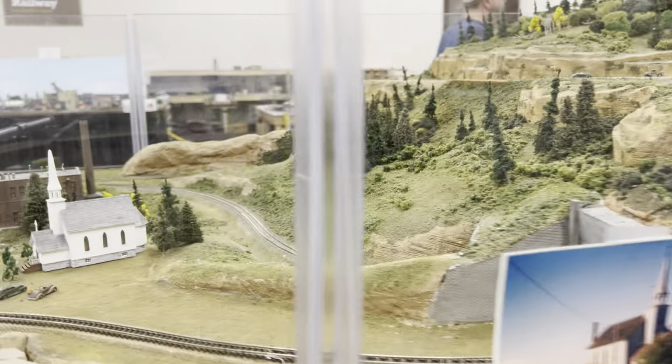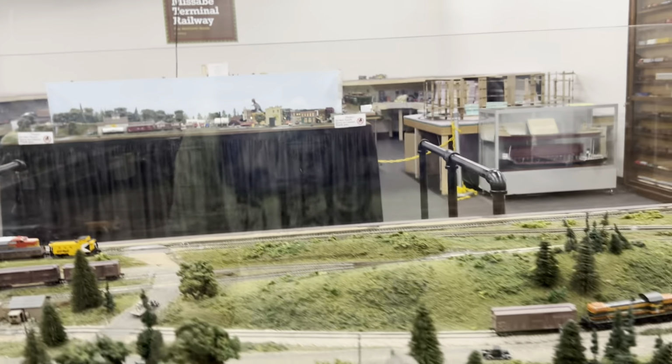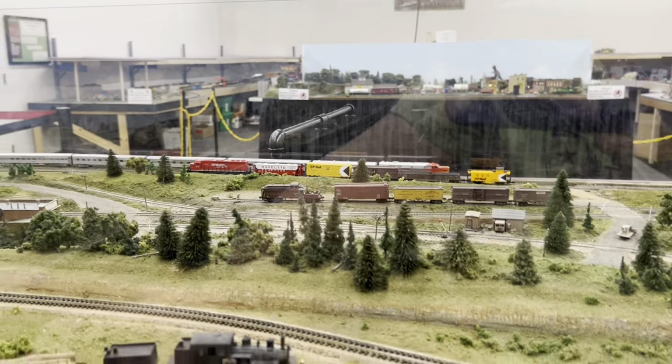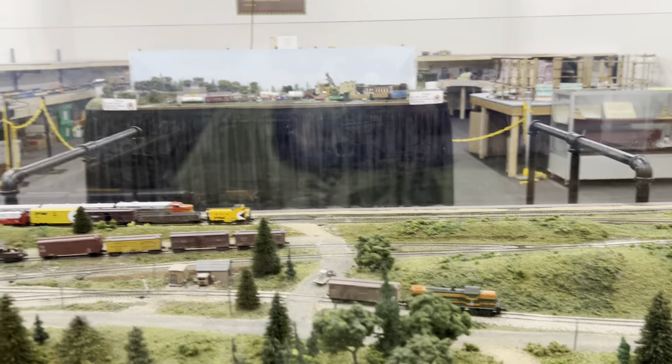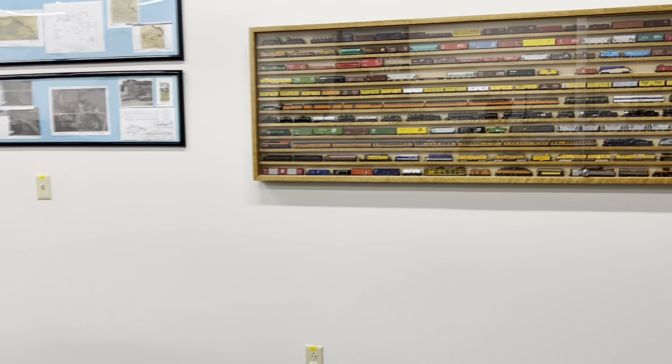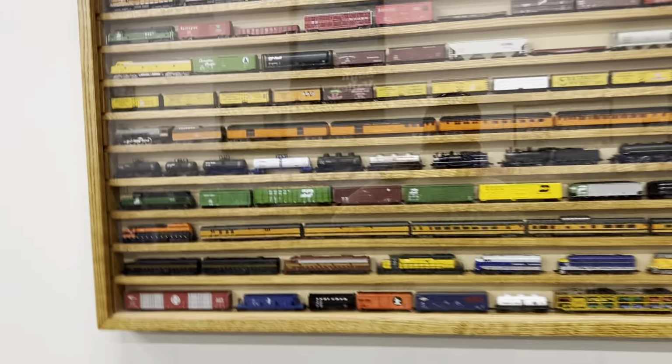Over here, you'll find even more surprising stuff, like a Shay. The Wagon Prairie, Wayne's Crossing. Oh, and here we have even more stuff. These are very, very small.